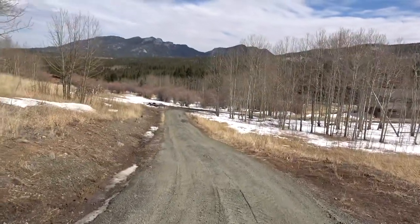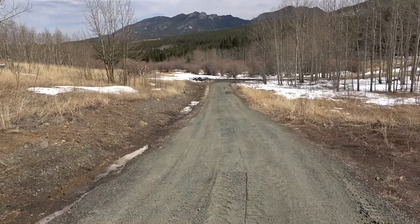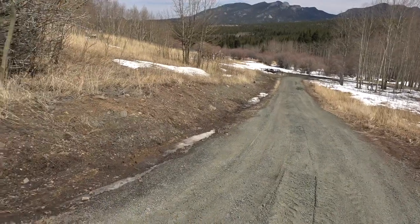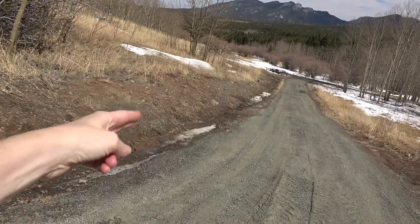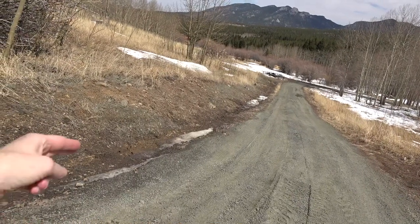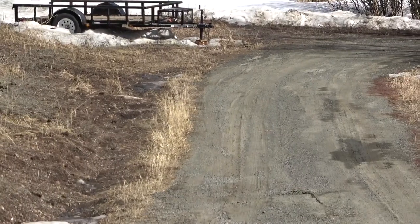So look at that, all the way down the drive here. You can see there's no draining in the middle of the driveway anymore. All of the snow and water, melting snow, and if we get rain this week, should stay to the left of the driveway. There's just the little patch at the very end there.